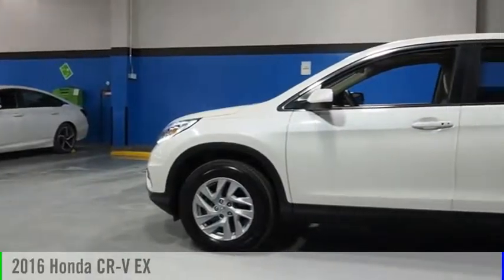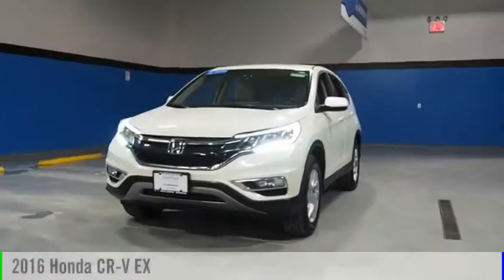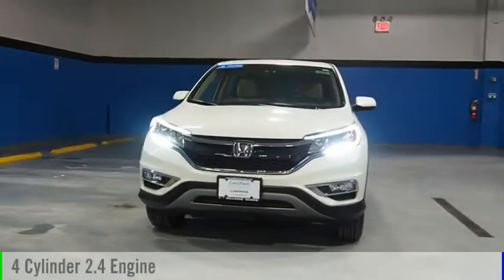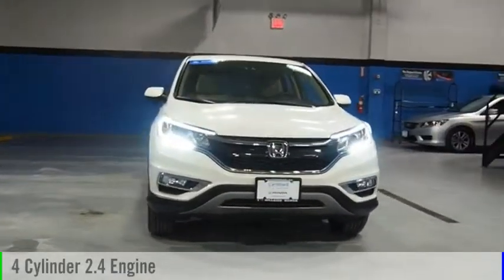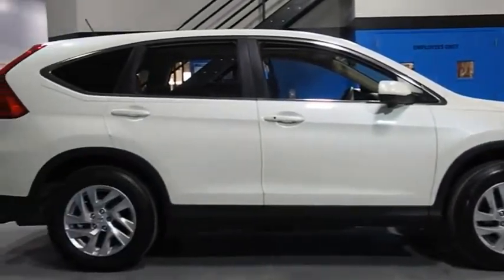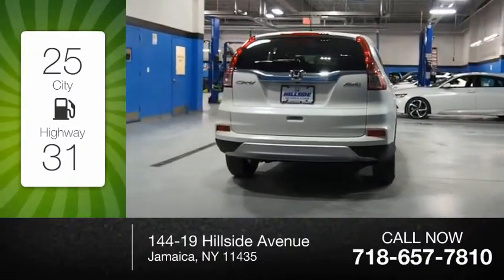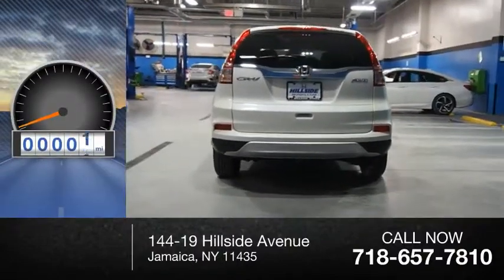We are pleased to show you the 2016 CR-V. This vehicle is powered by an all-wheel drive, 4-cylinder, 2.4-liter engine and comes with a continuously variable transmission. Great fuel efficiency saves you money by requiring fewer trips to the gas station. This vehicle has less than 30,000 miles.